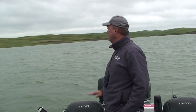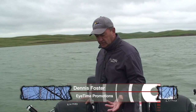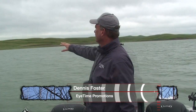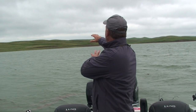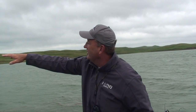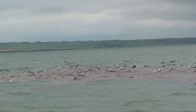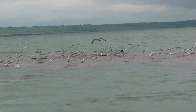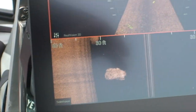I kind of want to show you folks, excuse me, something interesting. We've been having some really strange weather patterns. You can see I've got a coat on, and that ain't quite enough here. We've come across all this debris in the water, and what it is, in the reservoir, it's actually rising. It's gotten up on the shore, the wind's pushing this way, and it's pushing all this stuff out. And look at all the birds up here feeding on all this. We're going to just cruise around and look this over. That may hold some fish underneath that too. Very possible. We're just talking about the debris in the water.